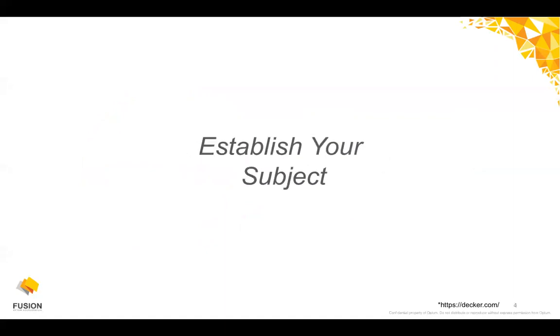The first thing you want to do in the Decker model is establish your subject. Now, that could seem like a really simple task, but actually when you ask teams what the subject of their presentation is, sometimes they get really caught up. They don't know which direction they want to go in, or what they actually should focus on as their subject. So this is a great conversation point to start with your team: what is our subject? What is the message we're trying to put out there? And what is our why?